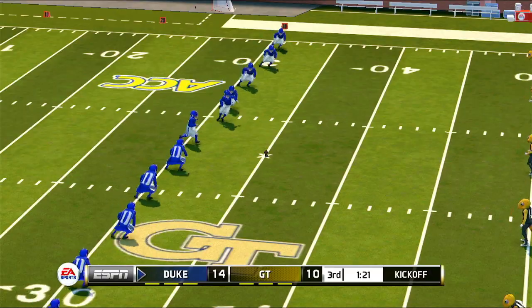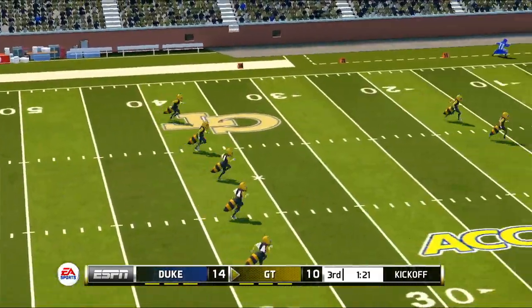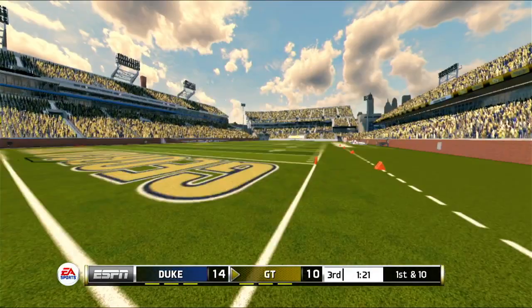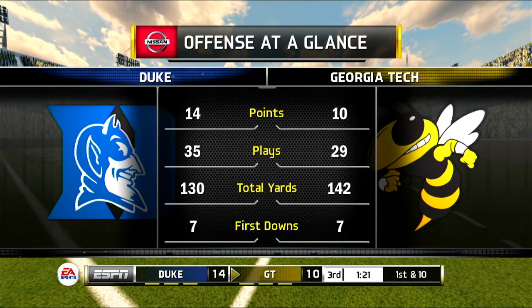Outstanding execution. If you're the defense, you've got to do something to try to change things up to get this quarterback out of sync. So the score now, 14-10. And it goes into the end zone, down for a touchback.